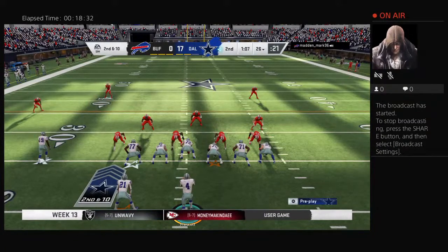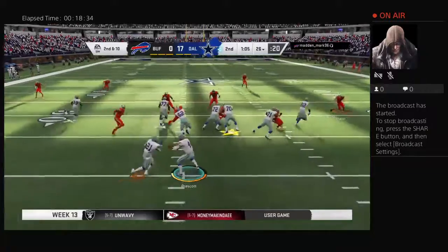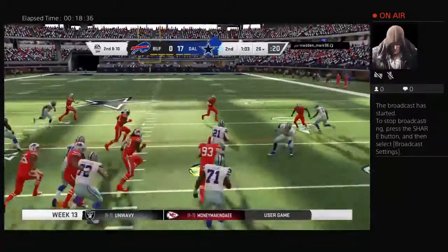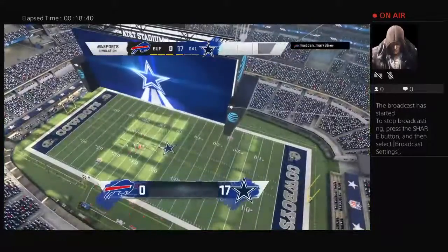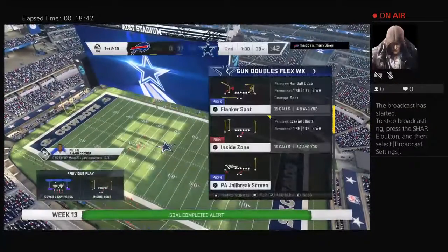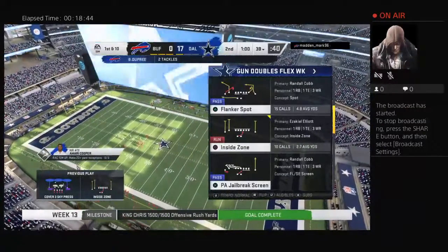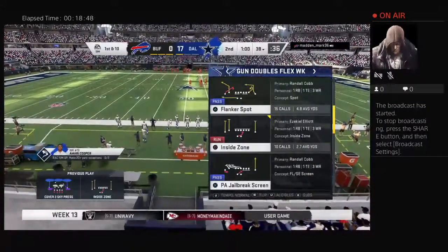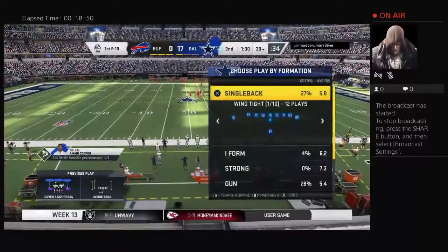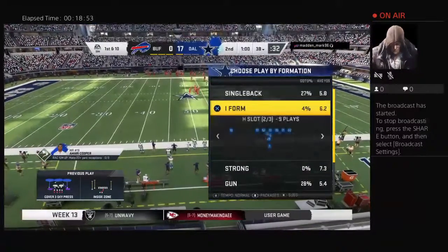Tackles. On second down now, it's Elliott. And he's taken down but able to slip across the 35. The Cowboys going to use their second timeout now, as they'll stop it with exactly a minute to go before halftime. 1st and 10 at the 38-yard line.